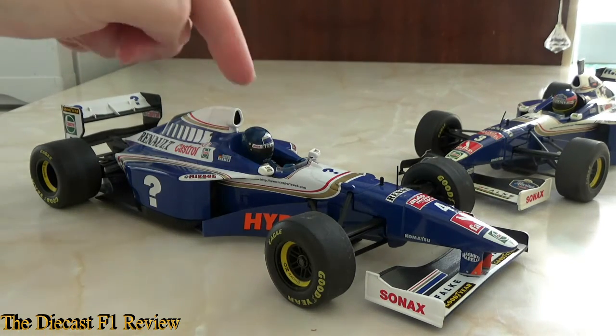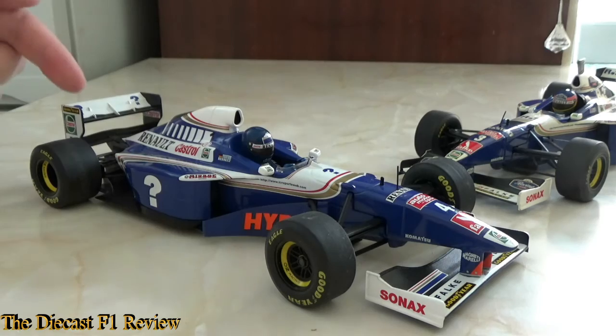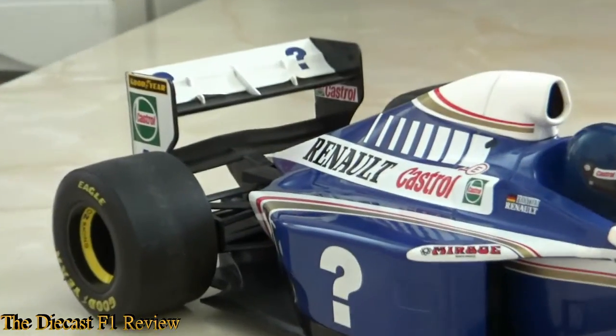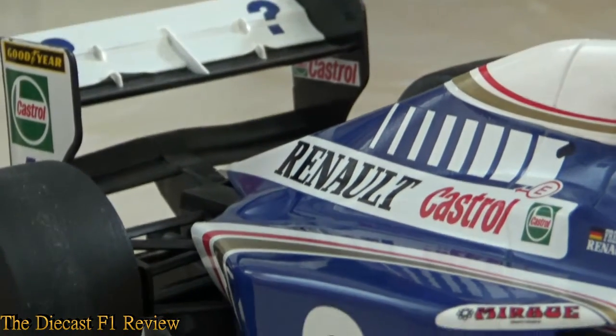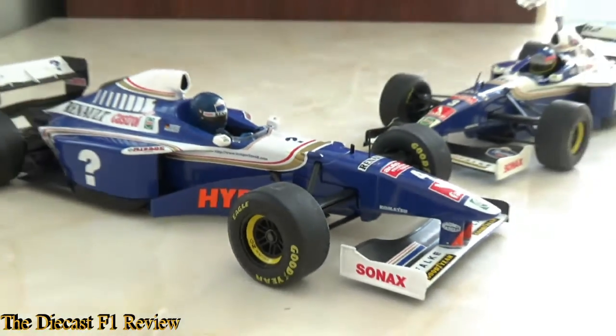Anyway, it's a much lighter livery as well. The white is much better than on the Villeneuve one. The Villeneuve one I've not had very long, and the white decals have started to fade a bit. So that's the reason why this one looks so much better. Although the rear wing decal, if I just look over there, is peeling a bit, which is a bit of a shame. But apart from that, the model's fine. It's not dusty at all. It's been in its box.